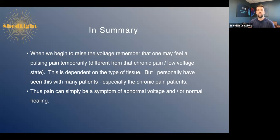Think about when you fall asleep, and you wake up and you can't feel your arm, and then when blood flow starts to come back, it gets all numb and tingly and feels like needles are in it, right? That's that return of blood flow and oxygen into that extremity that had none. Very similar process. Okay, so pain can simply be a symptom of abnormal voltage and/or normal healing.